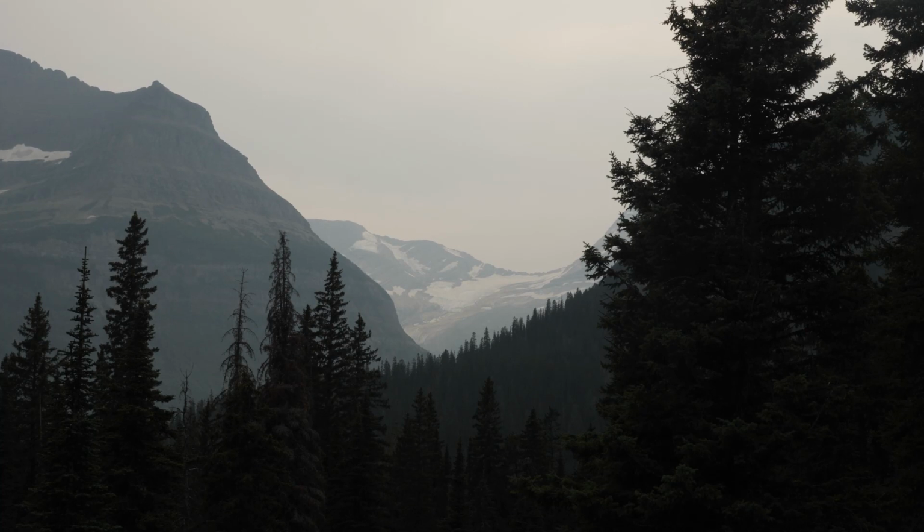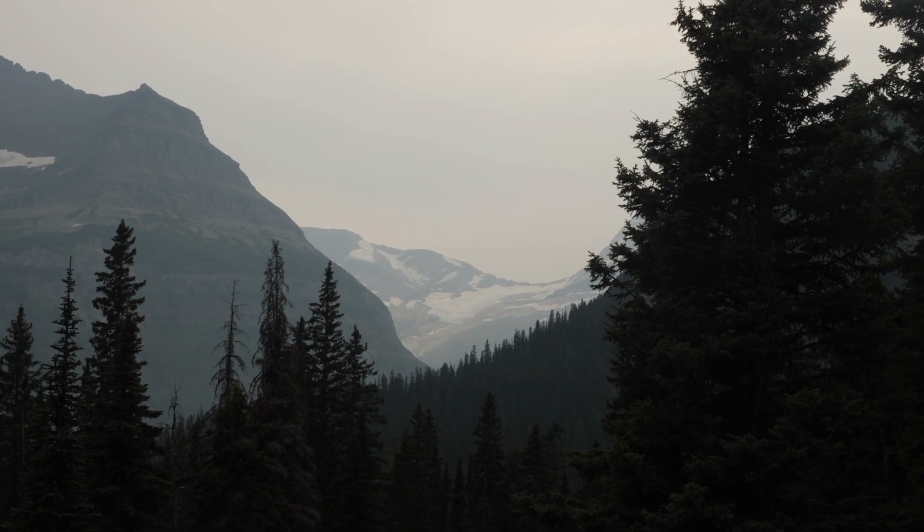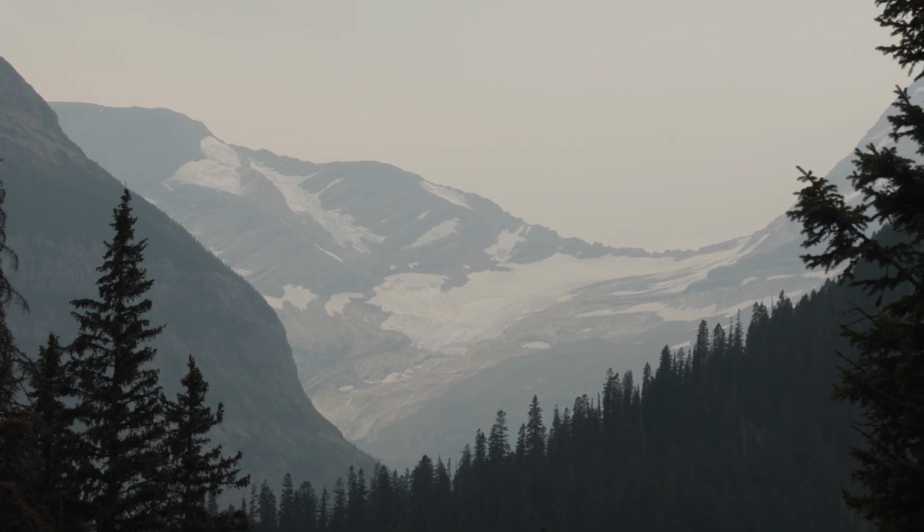Here's a view of the Jackson Glacier, which is the only glacier that you can see from Going to the Sun Road, although those you have to hike to them.